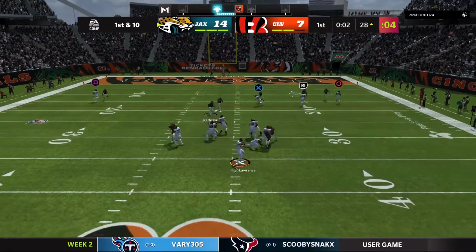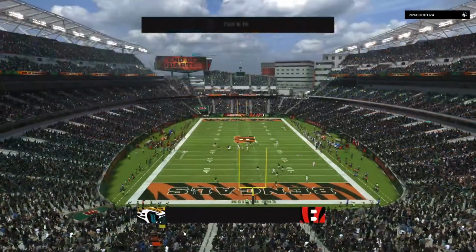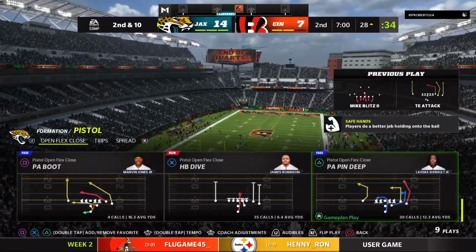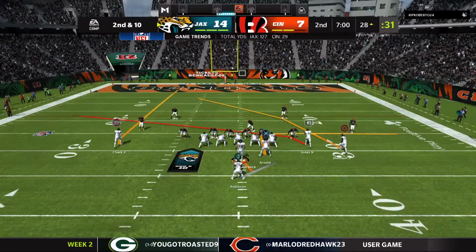Now Lawrence on first down. And that will fall incomplete. Oh, they took a shot there on what will turn out to be the final play of this first quarter. So now they'll come up on 2nd and 10, once again from the 28.